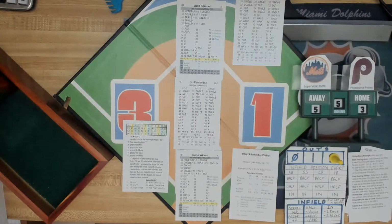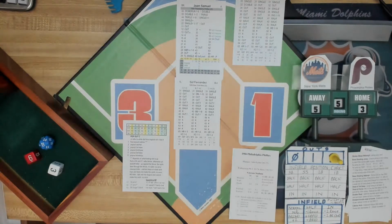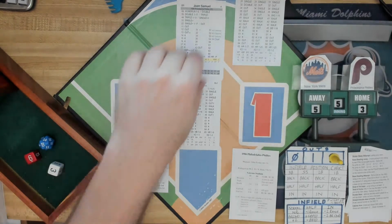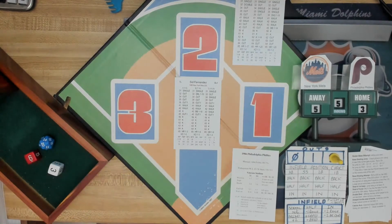Here's Glenn Wilson. 63, and Fernandez, that's a strikeout, and he gets out of the jam. So 1 run for the Phillies, 1 hit, 1 error, a couple of stolen bases, 5-3 Mets now. Yeah, it does seem like, Michael Peters. Now that is a rare play. Yep. Now that did not happen, but you know that it's there, so you know it can.